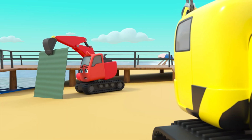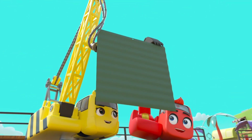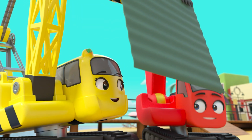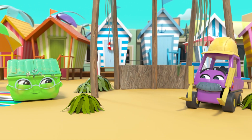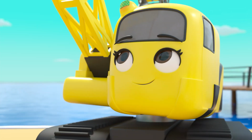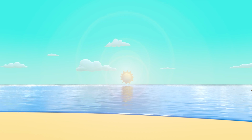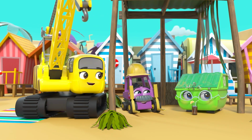Digley isn't strong enough to carry it. But if they work together, they can do it. Hooray! Watch out for the seaweed. Dazey didn't give up. And now they've done it. Well done, Dazey. Mr. Rubble and Mrs. Skip are enjoying the shade.